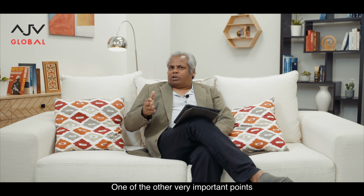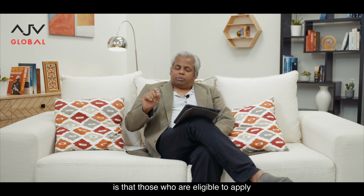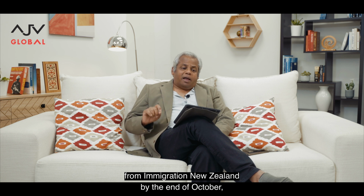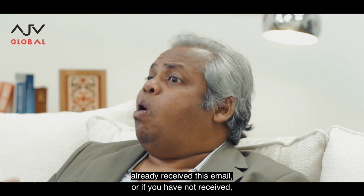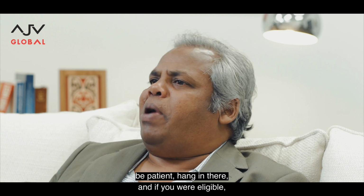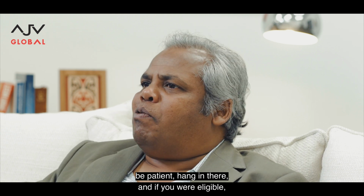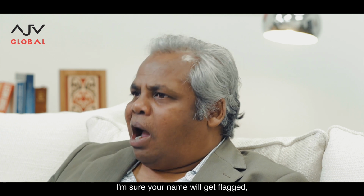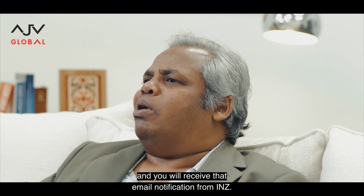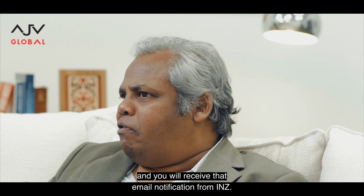One of the other very important points about the one-off resident visa category is that those who are eligible to apply from 1st December 2021 will receive an email from Immigration New Zealand by the end of October with further information. So you would have more than likely already received this email, or if you have not received it, be patient, hang in there. If you were eligible, there are some very smart systems inside Immigration New Zealand. I'm sure your name will get flagged and you will receive that email notification from INZ.